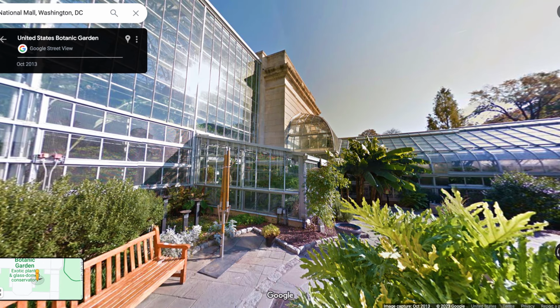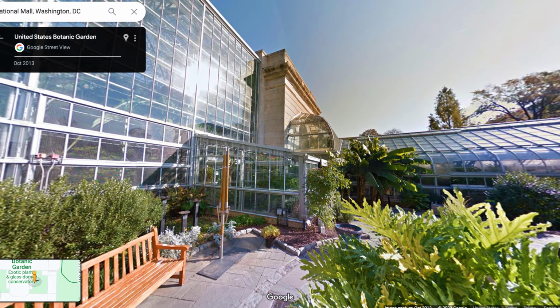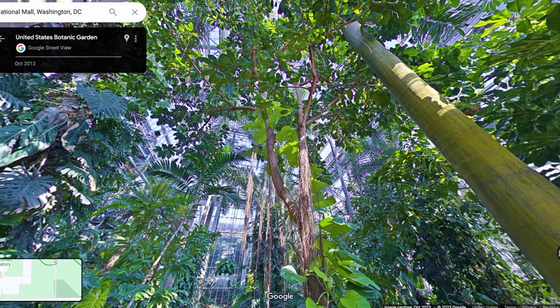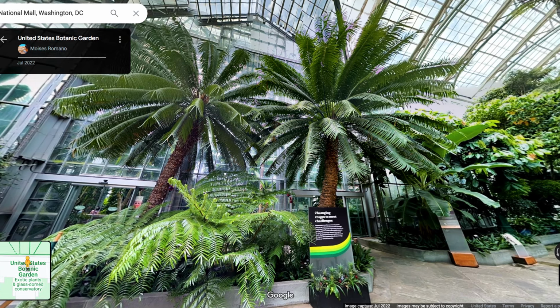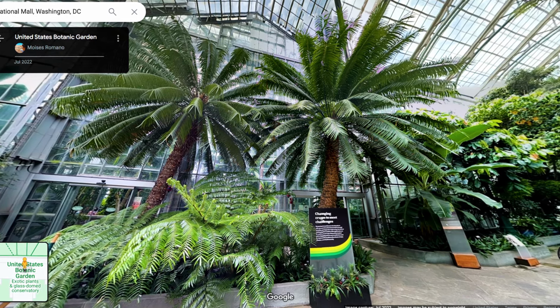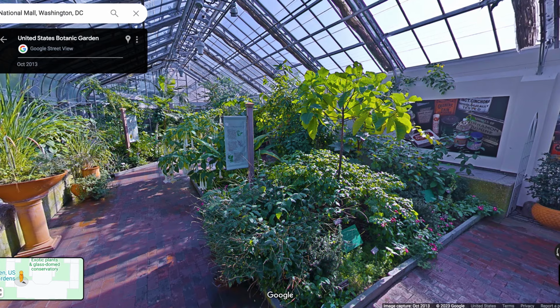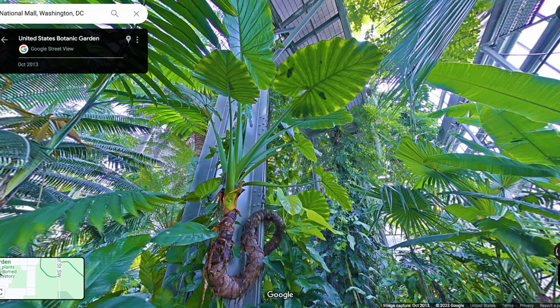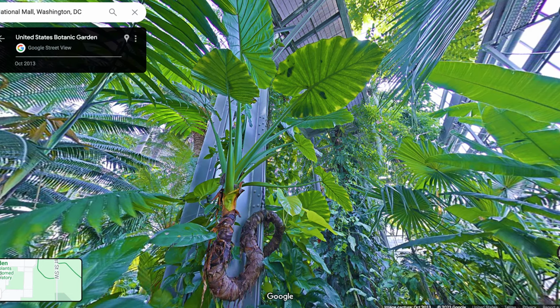Next, visit the US Botanic Garden. The garden, located near Capitol Hill, is home to over 10,000 types of plants from around the world and is open to the public for free. The US Botanic Garden has a large greenhouse conservatory that houses a variety of plants from around the world, including tropical plants, desert plants, and orchids.